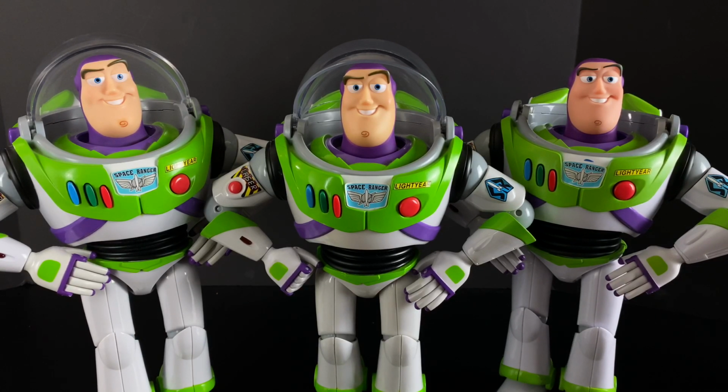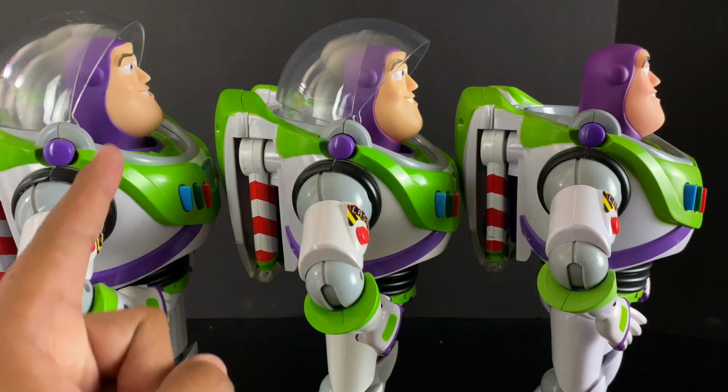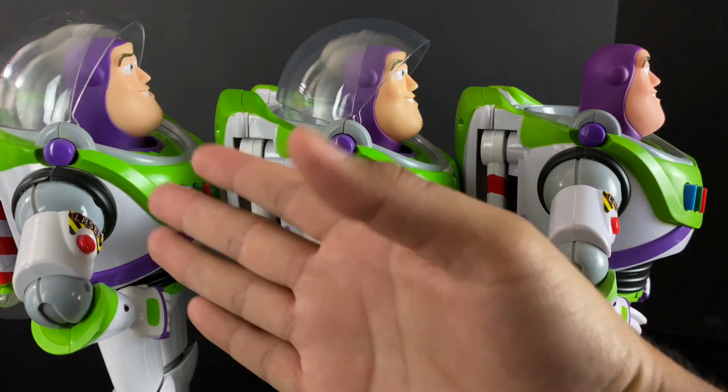You can definitely see more of a difference, there's definitely differences in the head sculpts for Buzz. So now looking at the chins, we could definitely see the difference. Cloud Pattern has the fattest chin, which actually looks like the movie to me.